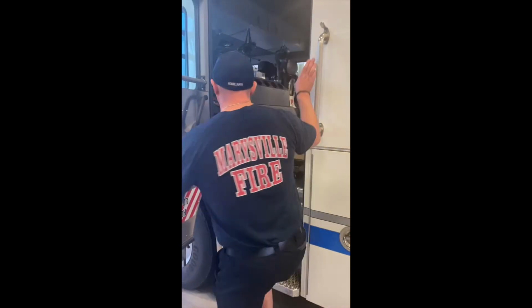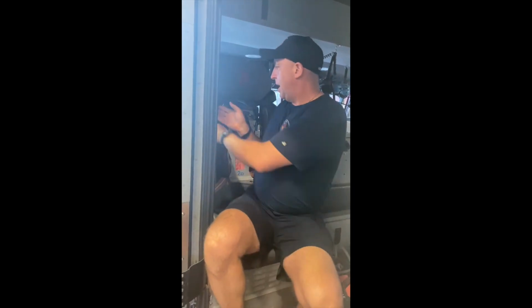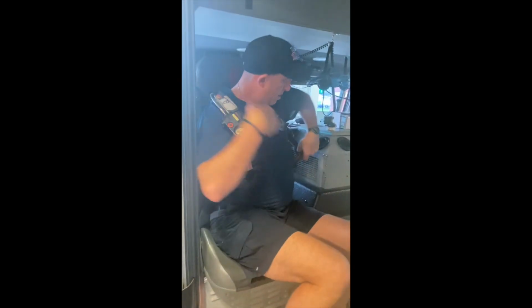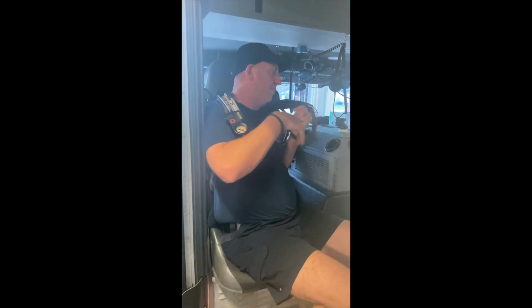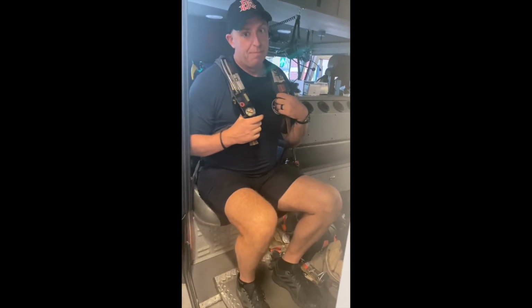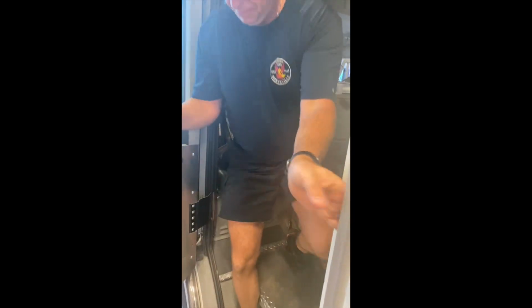So when we're driving down the road and the guys will get dressed in their gear, they can already be moving, and to save time, they'll take their backpack and they'll put it on while we're driving down the road. And then when we get to an emergency, they're all ready and they can just climb out of the seat with their backpack. It's kind of like a jetpack, isn't it? Pretty neat. Well, I'm going to leave that here.